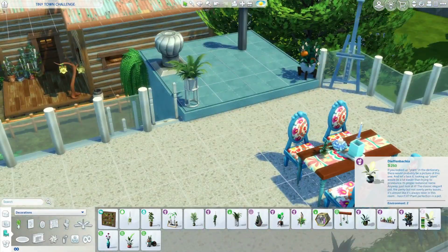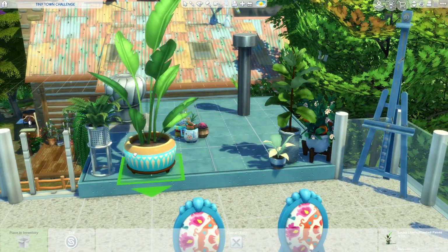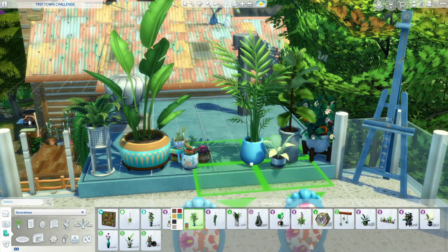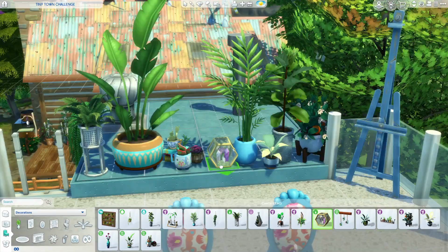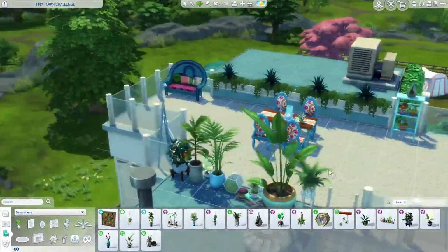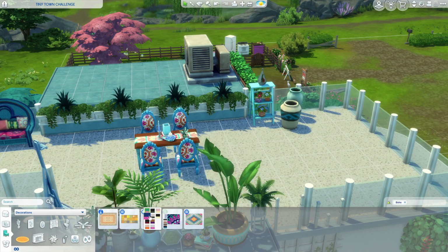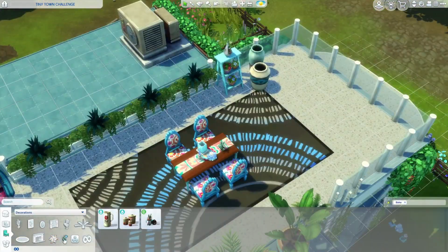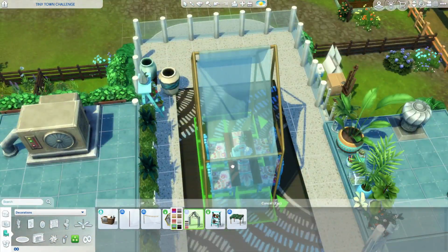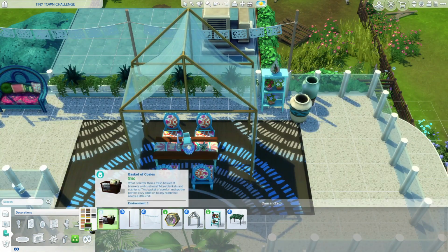So also blocking off this area because the Sims could actually step up onto it. It's only one level higher. So I put a bunch of plants over here so that they wouldn't be able to. And then I just threw some also down in the main floor so I'd have them to work with later. And there's some rugs. I like these rugs. I was trying to figure out which one would look good. They all pretty much have blue in them. And then I've got some banners here.